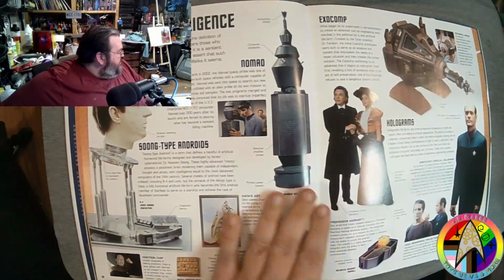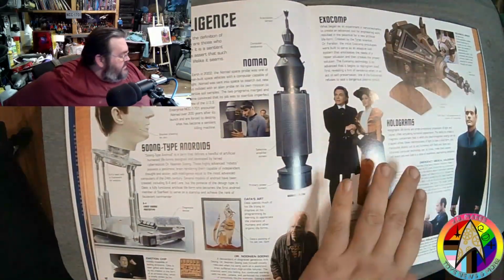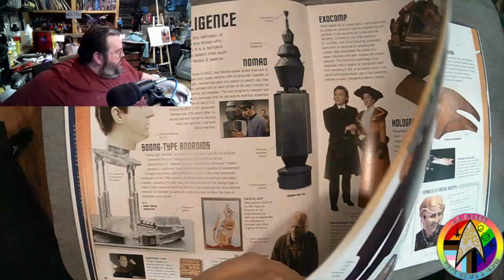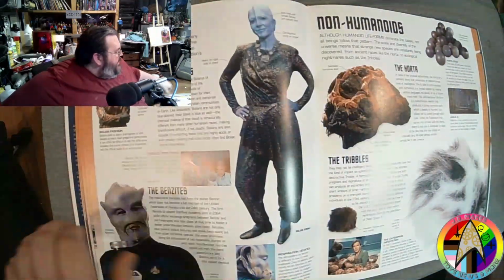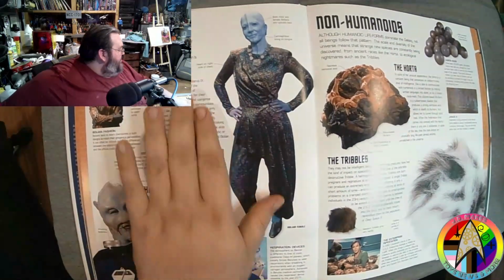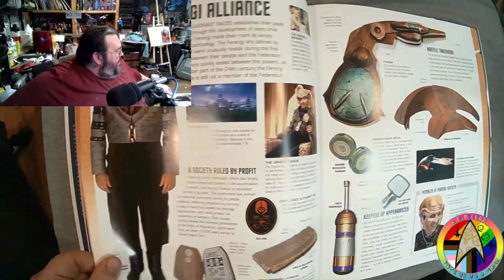Artificial intelligences, which of course they talk about Data. They talk about the holograms. They talk about the exocomps. Again, if you want to get a good look at the exocomps, it's right there. We get very short paragraphs about Bolians, paragraphs about the Benzites, Tribbles, Horta. They're running through them a lot faster.